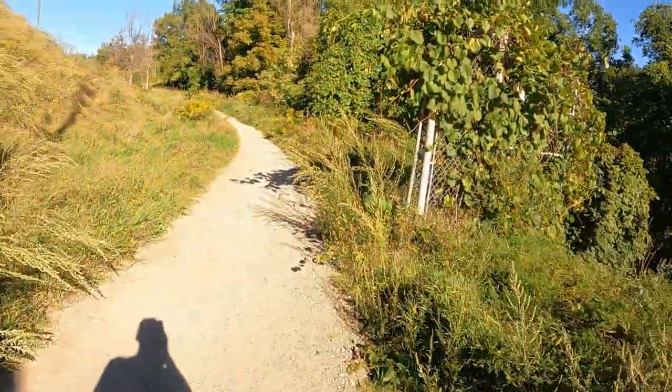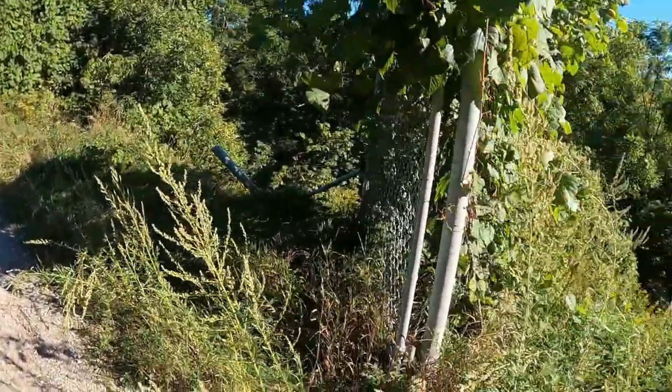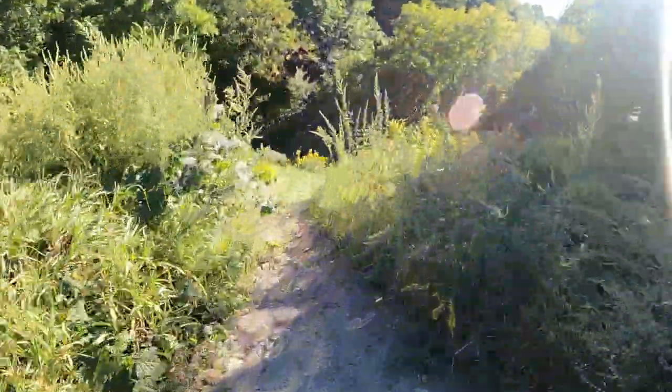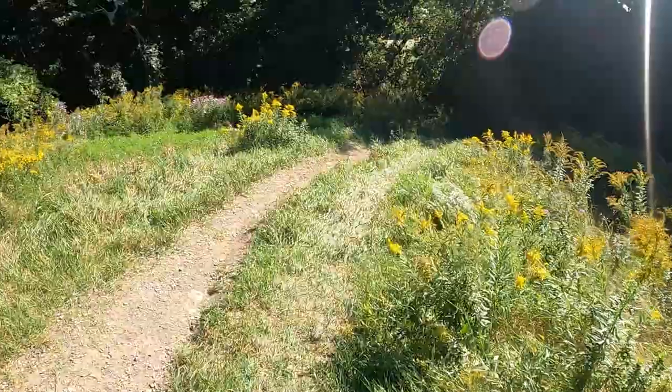Right, so we can continue in that direction. I don't think it really goes anywhere cool. It's mostly highway and whatever. There's a fence here, so that's the end of the park. And what you normally do is just go down this way, if you're not afraid of heights, that is.